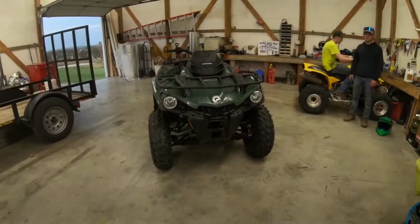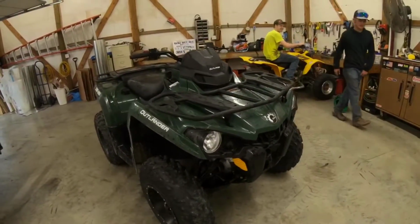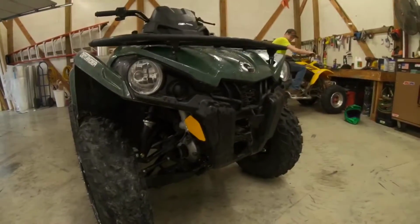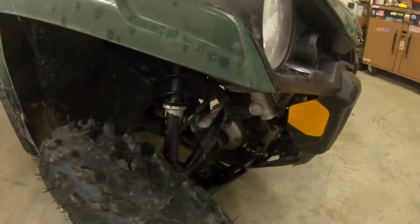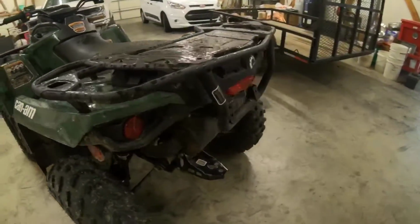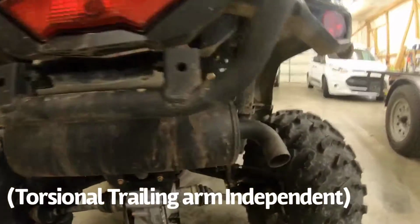For some quick specs, we're gonna start with the engine. This quad has a 570cc Rotax liquid-cooled engine, and it pulls about 48 horsepower. May not be a 1000, but I've still seen it bring the front end in the air. As for the suspension in the front, this model comes with double A-arms with 9 inches of travel in the shocks. Moving along to the rear, it has a TTI with 8.8 inches of travel in the shocks.